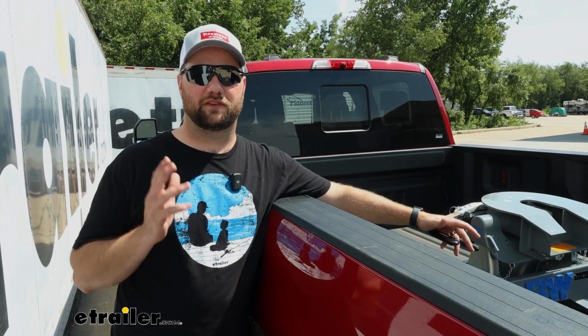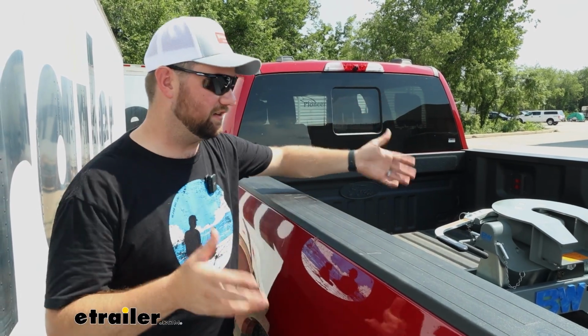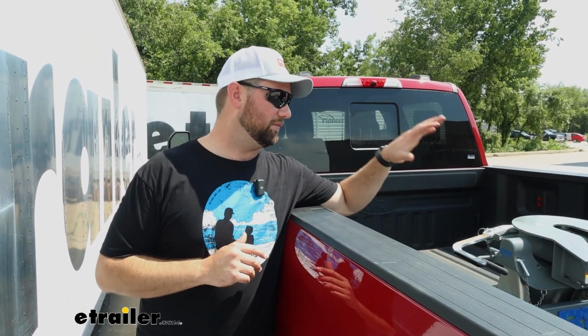When it comes to choosing a fifth wheel for your F-350, it can kind of be a daunting task, and honestly, there's lots of options out there, lots of great options. I just prefer the B&W Companion series because of the way it's built.